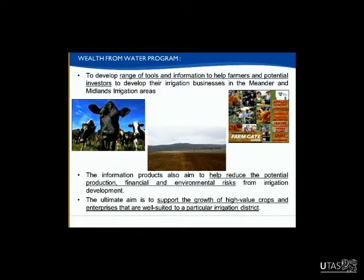Okay, Wealth from Water. Part of this special allocation of money was set aside for us to develop a range of tools and information products to help particularly farmers and potentially investors in the areas that are receiving new irrigation water through the pipelines. The information products were essentially to help reduce the potential production, financial and environmental risks in those areas from the irrigation development. And of course the ultimate aim was to support the growth of high value crops and enterprises in particular well-suited areas.